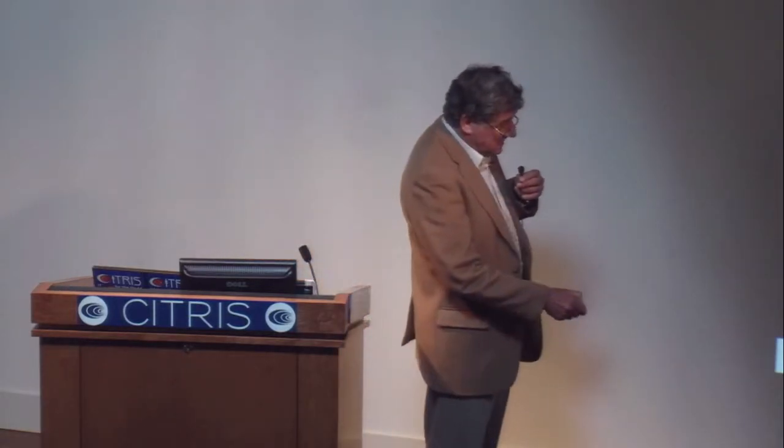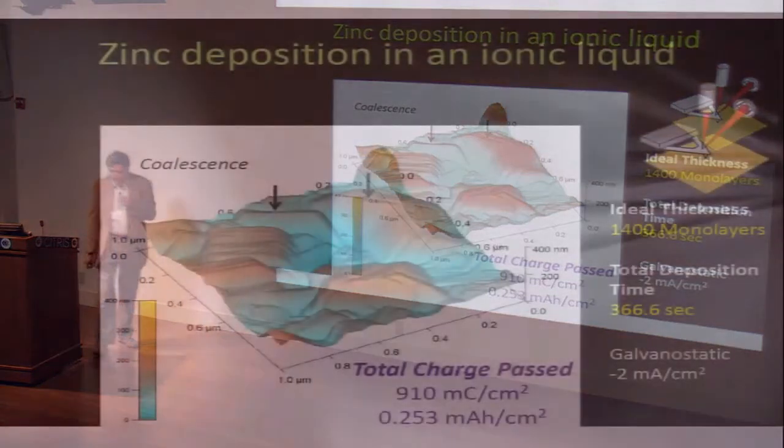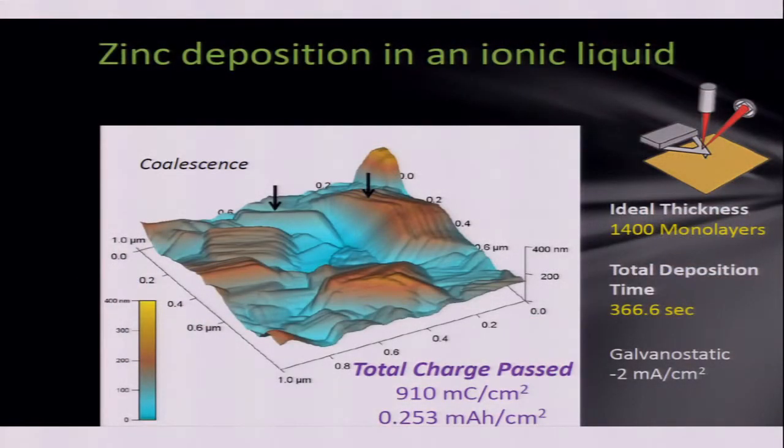So this is a decent amount of charge which has been deposited on this surface. This gives us a quarter of a milliampere hour per centimeter squared. So we're very pleased with that result, and the result that we could use now a rechargeable zinc battery, and we have some understanding of how it happens.